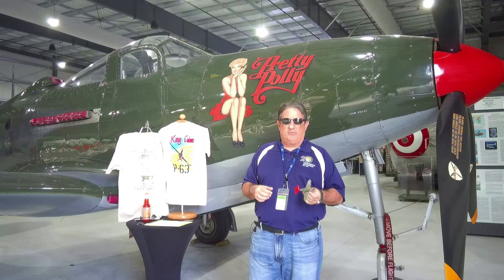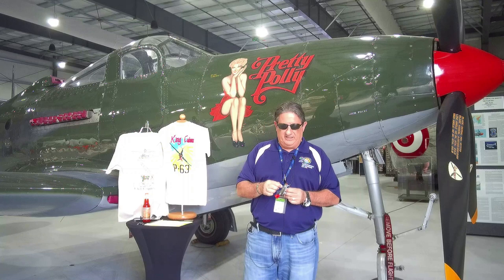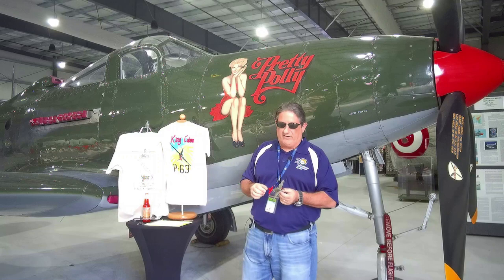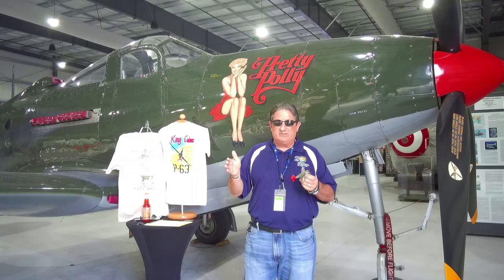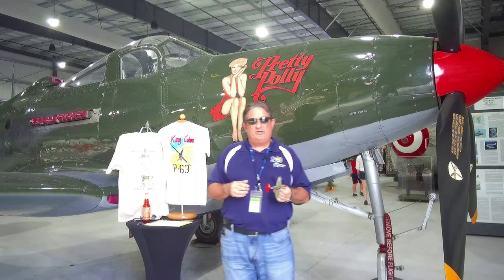The other thing about this airplane, it didn't have terrific range. The P-63, we'll talk about, didn't have great range either. But you have to remember that the Russians were flying off of unimproved airstrips right behind the line, and the line would move. And so they did not have as big an issue with range as the Allies did.